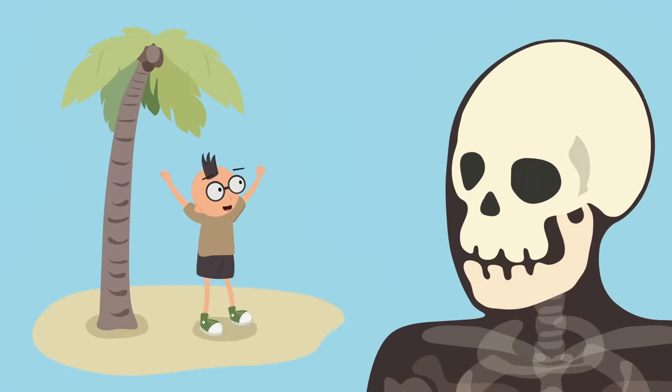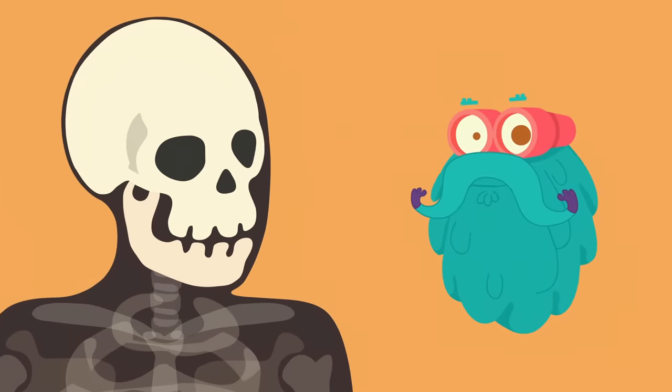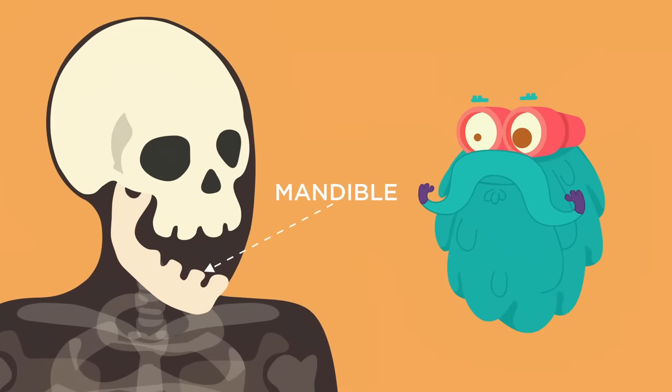It protects the brain from bumps and knocks. Mandible. The lower part of the skull is called the mandible. It is the largest and the strongest bone of your face.